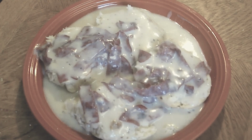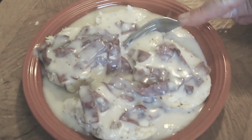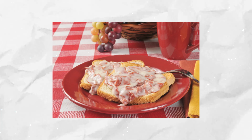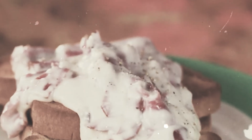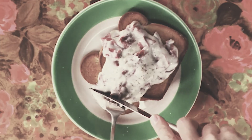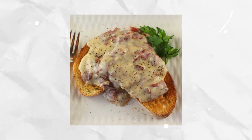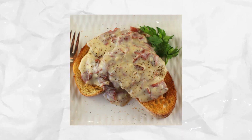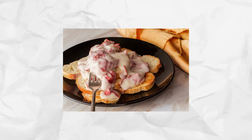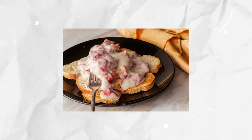For many families, this dish was a workhorse meal, showing up at breakfast, lunch, or dinner. It was rich enough to feel special, but cheap enough to serve often, and a sprinkle of black pepper or a dash of paprika gave it an extra spark when the spice jar still had something left to offer. Chipped beef on toast wasn't about elegance. It was about resourcefulness, comfort, and making something satisfying out of the simplest ingredients. It filled plates, warmed hearts, and reminded families that even in the toughest times, you could still gather around the table for a hot, nourishing meal.